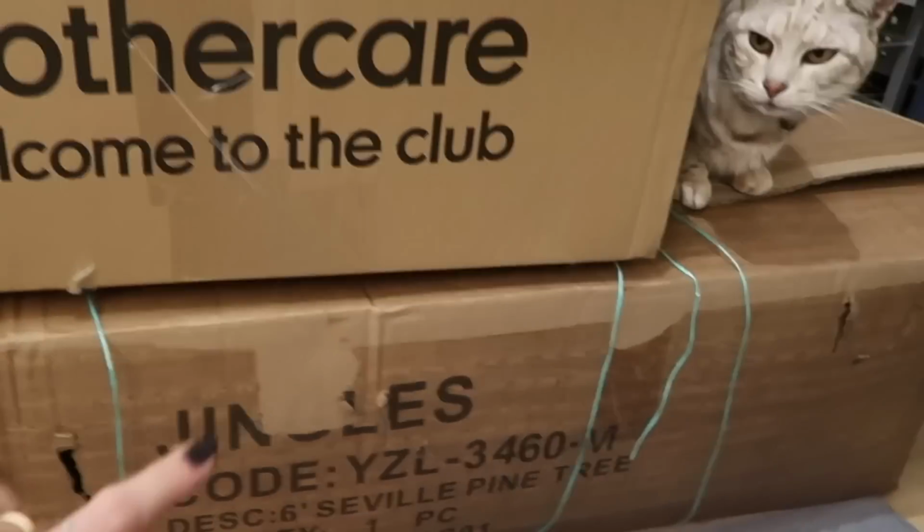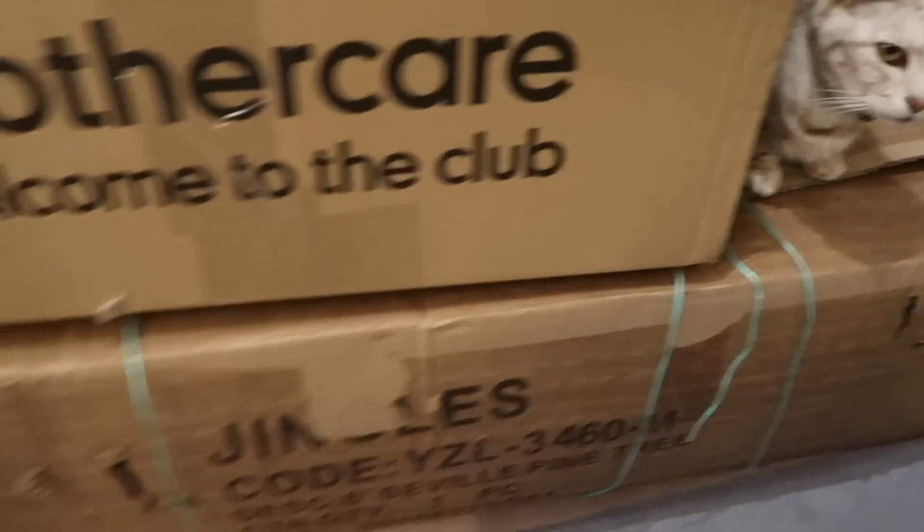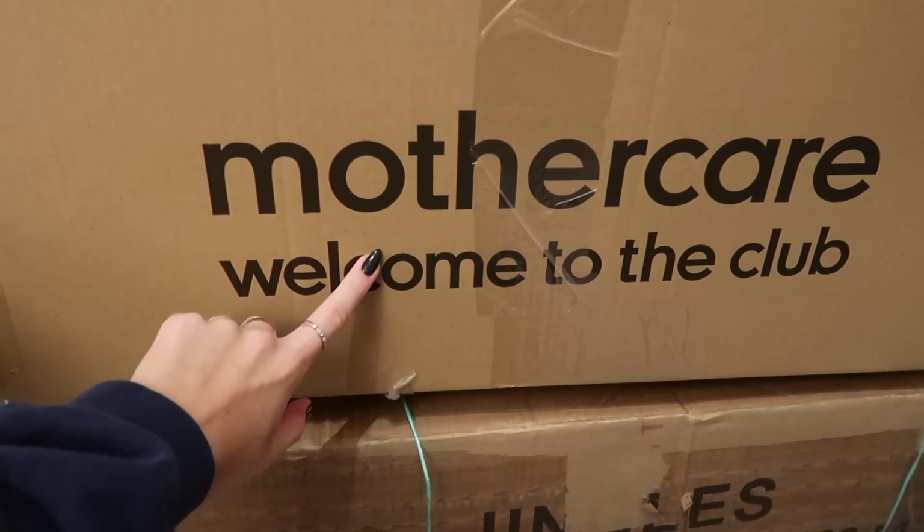We have both parts of my tree. This is the main part of the tree, and yes, we have a fake tree because we've just never had a real tree. Because this little one would probably destroy it and eat it, wouldn't you? And no, I am not pregnant. This is just an old mother care box.